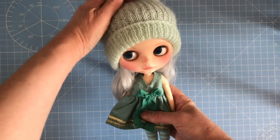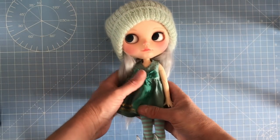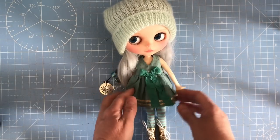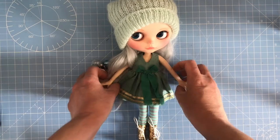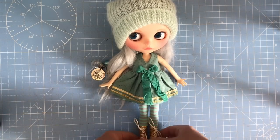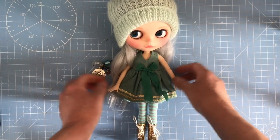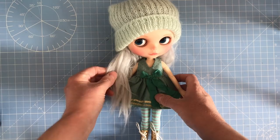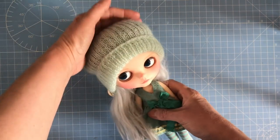It's been a while since I've made a video, but today I thought I would get Freya out of her box. I've not done a dress up with her yet. As you can see, she's still in the clothes that I purchased her in. She's absolutely adorable and I absolutely love this outfit, so I'll probably keep her in this for a little while because I just really love these colours. I think they go so beautifully with her gorgeous grey hair. It's so pretty. And this hat is adorable.